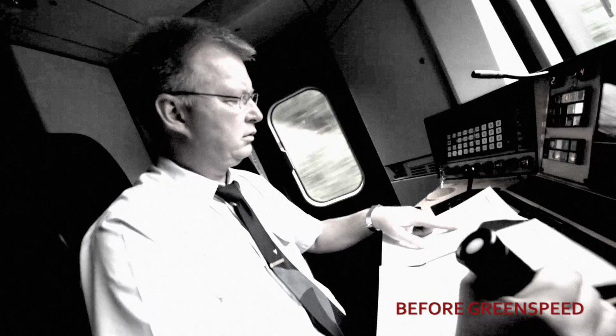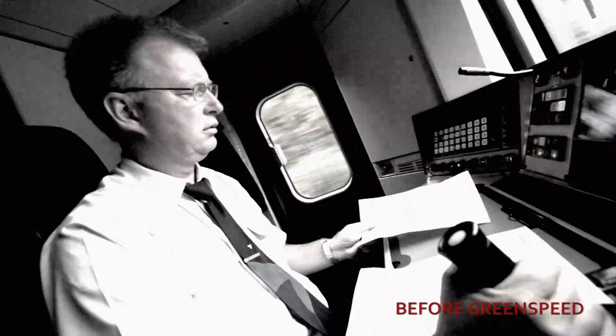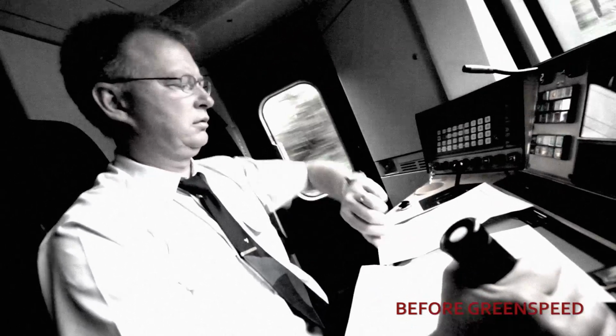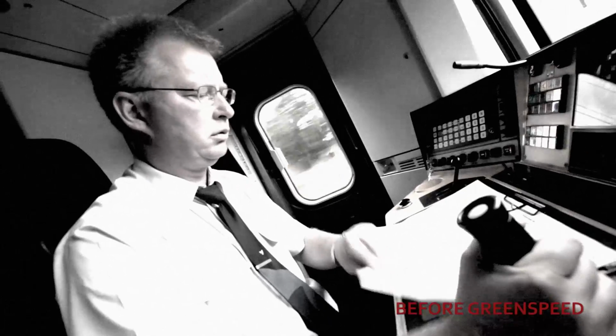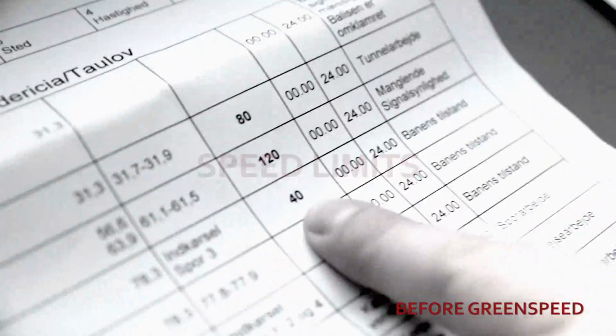The traditional way of driving a train is far from simple. First, the driver has to check the time. Then he has to find his current location. He has to determine his arrival time by consulting a timetable or notepad. He needs to identify and then consider both the line speed and the temporary speed restrictions.